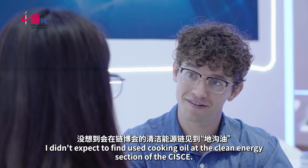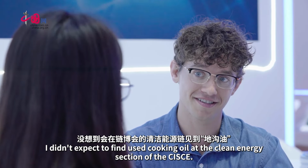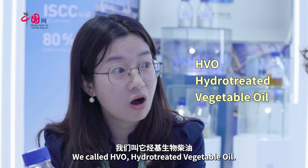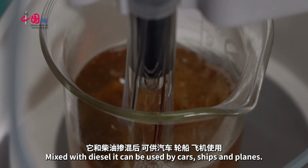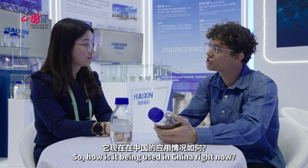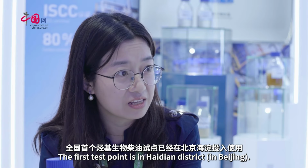Used cooking oil. I didn't expect to find used cooking oil at the clean energy section of the CISCE. And this is... We call it HVO, hydrotreated vegetable oil, mixed with diesel. It can be used by cars, ships, and planes. So how's it being used in China right now? The first test point is in Haidian district.